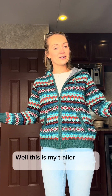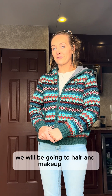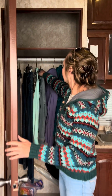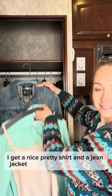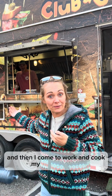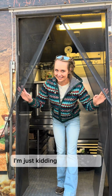Well, this is my trailer on the Heartland set. Now this is where I get ready in the morning before I head off. We will be going to hair and makeup first, but let's see what I'm wearing for the day. Very nice. I get a nice, pretty shirt and a jean jacket, and of course some jeans. And then I come to work and cook my own breakfast. I'm just kidding. I don't do that.